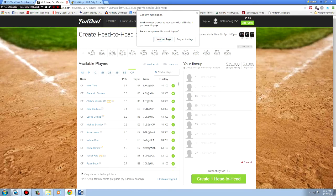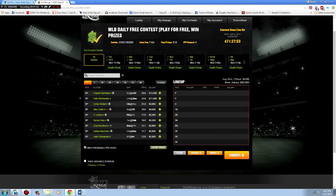I'm just gonna leave this page. So DraftKings is a little bit different. As you can see, you get 2 pitching slots. You get a catcher, first, second, third, shortstop, and 3 outfield. So with that, you're gonna have to get your money, because the two pitching slots are pretty big. That's a pretty big change compared to what you might be used to, especially compared to FanDuel.